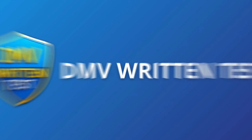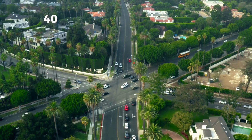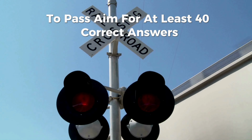DMV Written Test. Welcome to your Florida DMV Written Test practice. You'll face 50 multiple choice questions, 40 on road rules and 10 on road signs, just like the real exam. To pass, aim for at least 40 correct answers.